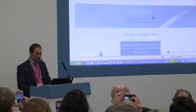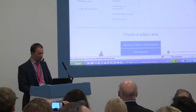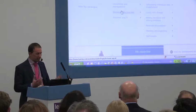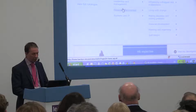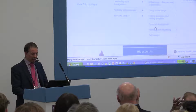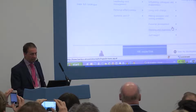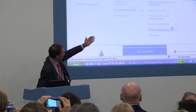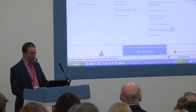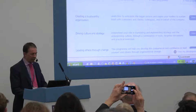What you have at the top of the page is a navigation, so that you can get to any of the content from any page. So if we went into something like the personal effectiveness section, which is effectively the Colleague Curriculum, we can look at a section there saying planning and organising, and immediately on our right hand side you can see that we've got the programmes that sit under that. So if we looked at something like the Managing Meetings programme, we can see exactly how all this comes together.